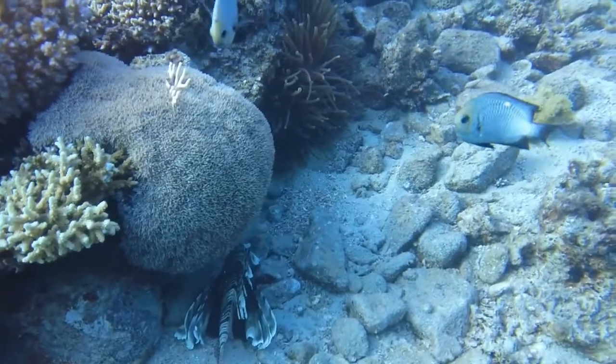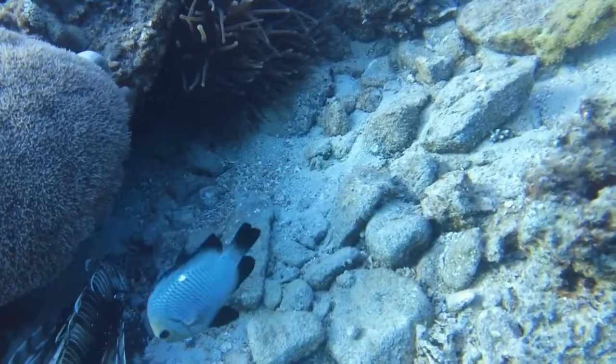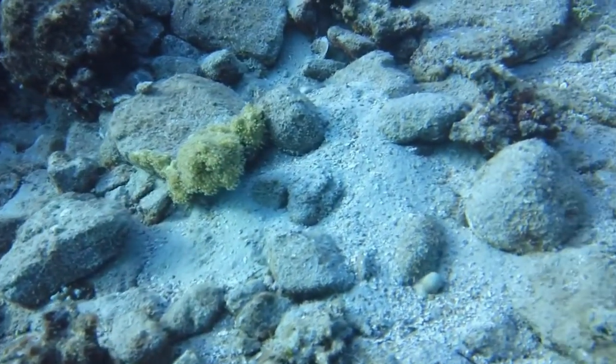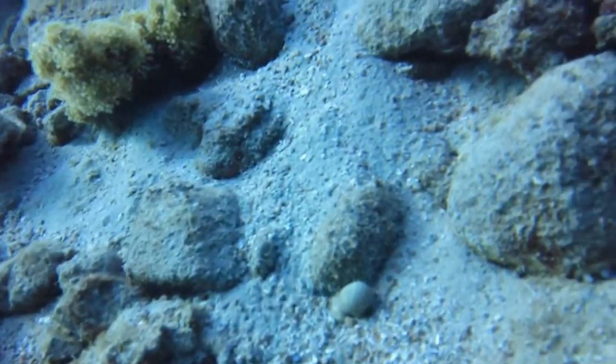There is one sleeping, which is what they normally do at this time of the day. They hunt early morning when the sun comes up, and then afternoon, and then they move around during the night a lot more. Daytime they just normally hide under the corals somewhere.